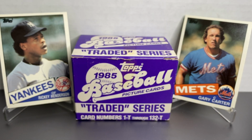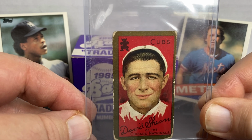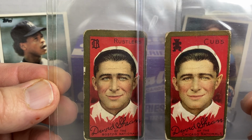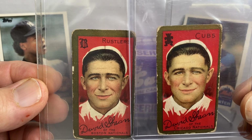But in February, these were done in 1911. February 25th, 1911, Shean was traded to the Chicago Cubs. So all they did is remove the Boston logo and put a little Cub there and changed it from Rustlers to Cubs.